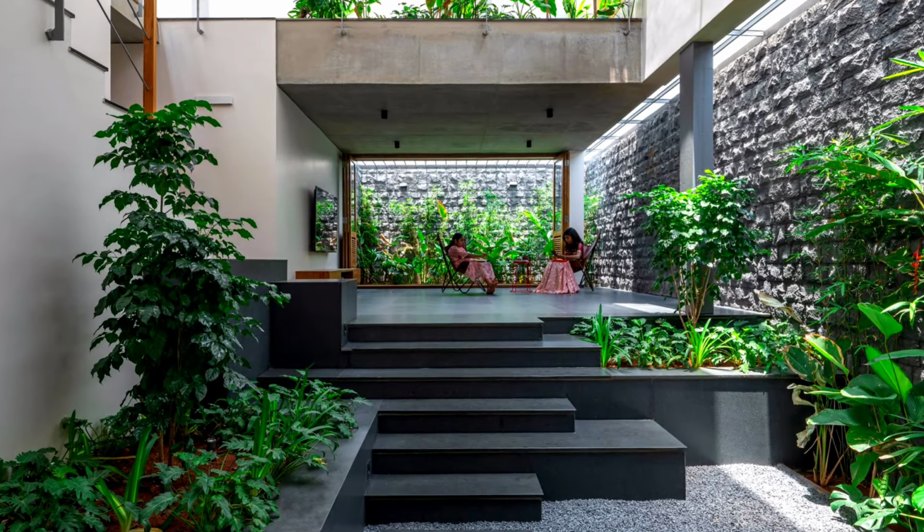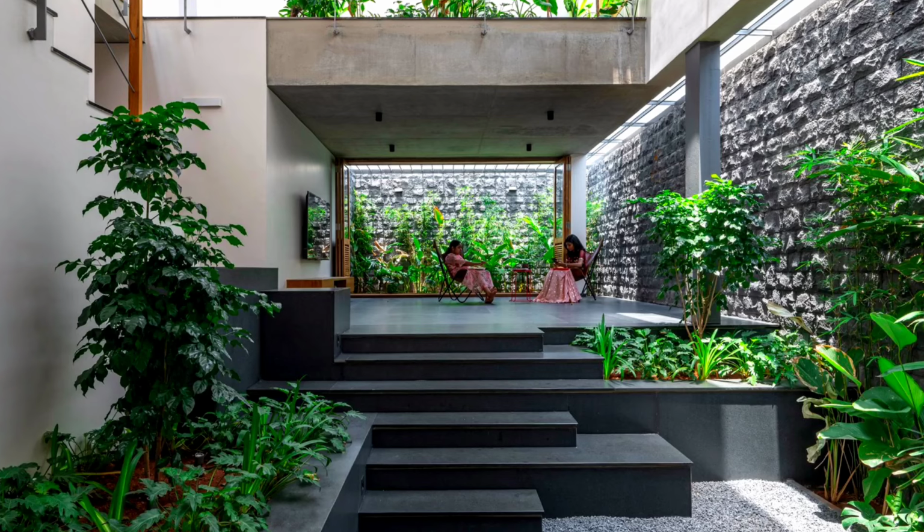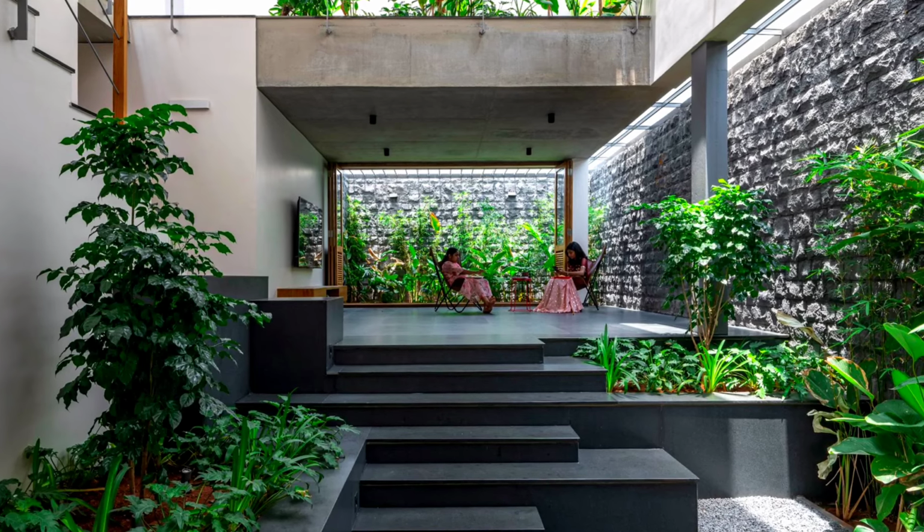The three bathrooms are also animated throughout the day by light pouring in from the skylights placed above.